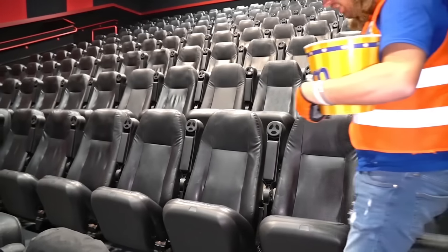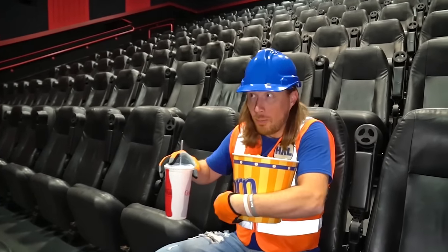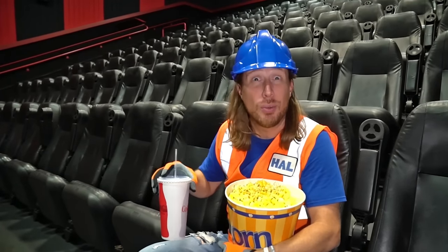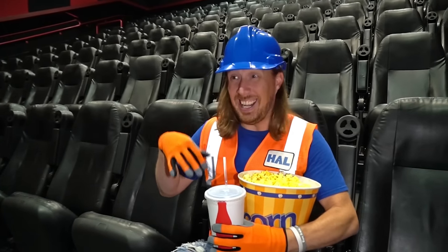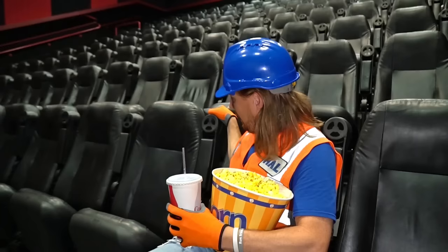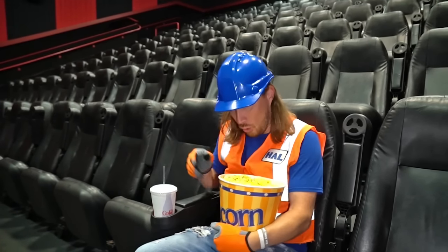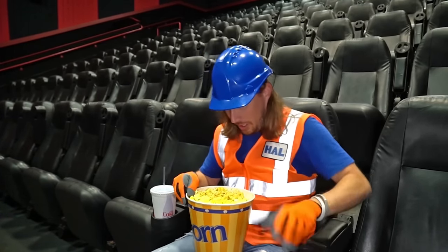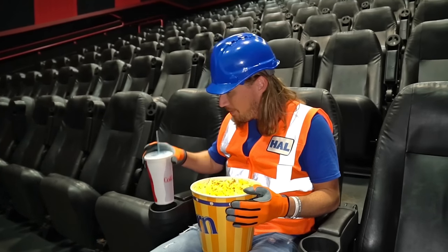Oh, yes. This looks great right here. Perfect. You know, I really like to come to the movie theaters really early so I can get the seat that I like. Right up front, right in front of the screen. Let's get one armrest down for my cup holder. We need to get this one down too. Oh, that's great. Got it all set. That's good.